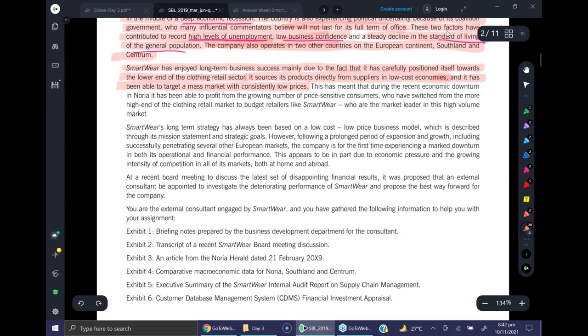This has meant that during the recent economic downturn in Noria, it has been able to profit from the growing number of price-sensitive consumers who have switched from the more high end of the clothing retail market to budget retailers like SmartWear, who are the market leader in this high volume market. So far the case is telling us that because of the recession and the growth in price-sensitive consumers, SmartWear was able to take benefit from it because already they were selling low cost products. However, they're facing some problems. The next paragraph tells you about that.